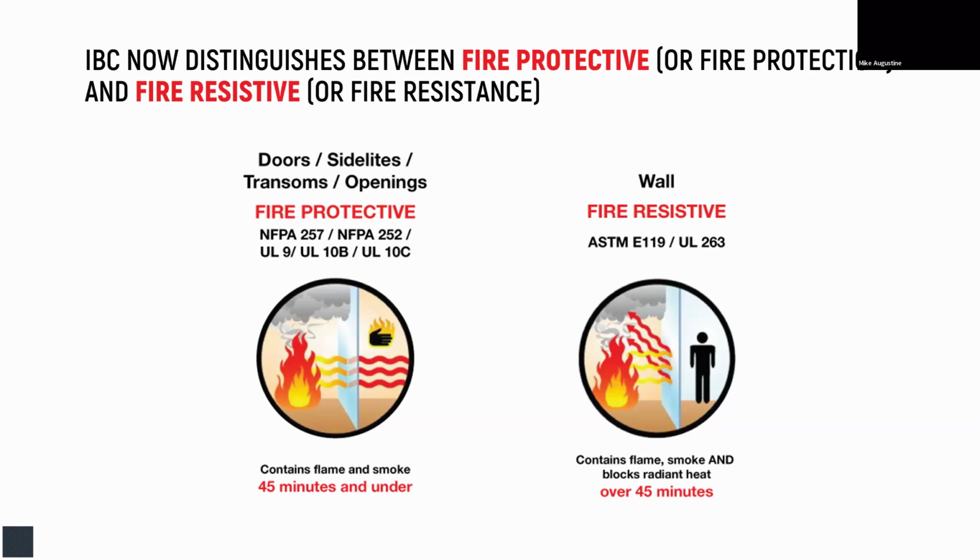When you're dealing with the fire resistive solutions, there's no limit on how much of a solution you can use. When you're dealing with fire protective, you have to keep your solution under 25% of that application. If you go over 25%, then it's going to default to a fire resistive transparent barrier by code.